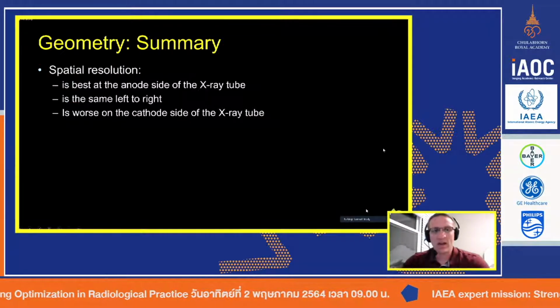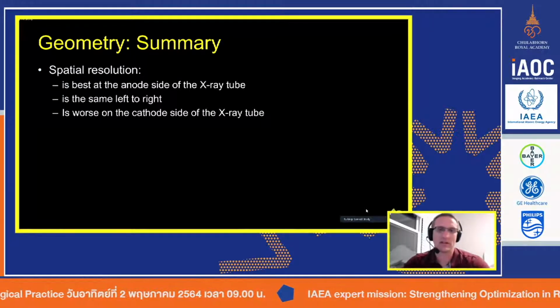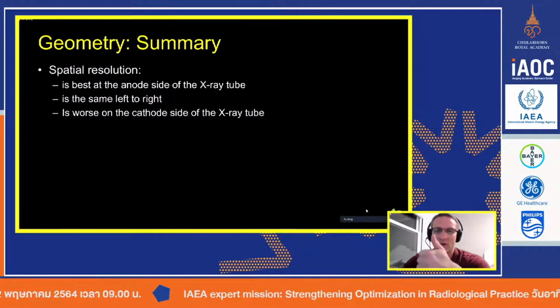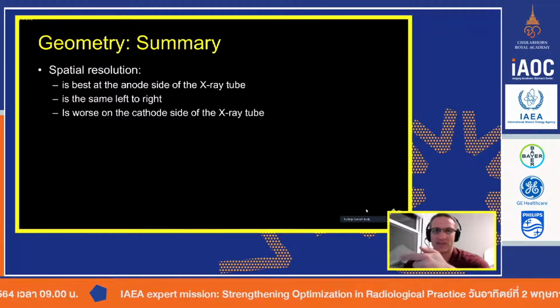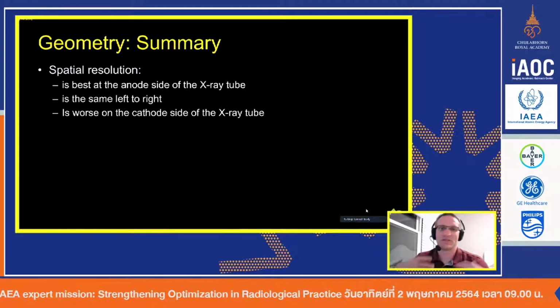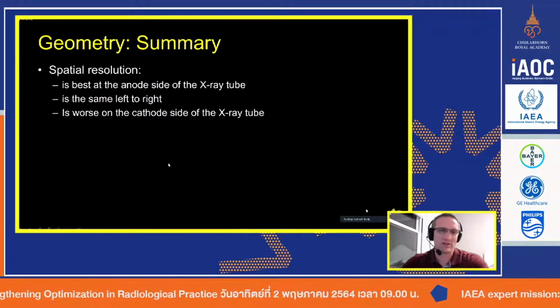So we keep that in mind, especially when we talk about COVID imaging in a little bit, because we're going to be doing a lot of extended imaging. We're going to be putting the x-ray tube at weird angles, and the detector to the body will also be at weird angles. So these principles do mean something, especially when we're imaging in non-ideal situations.